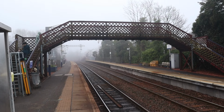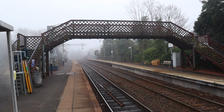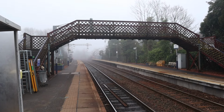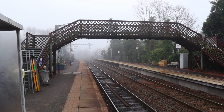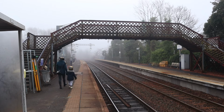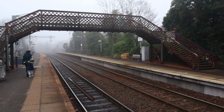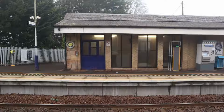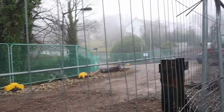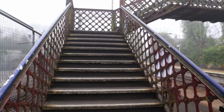It's not only the last week of the diesel train service, but it's the last week of these beautiful Caledonian Railway footbridges, which are going to bite the dust because of the electrification wires and because of the need to replace them with accessibility bridges. So Giffnock no more. And you can see the contractors are already here doing some work in preparation for the line closing. So let's go over the footbridge.